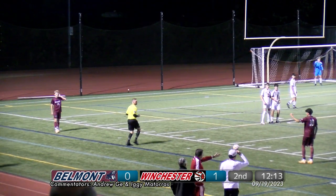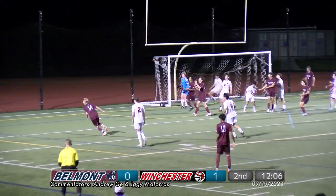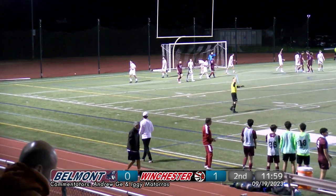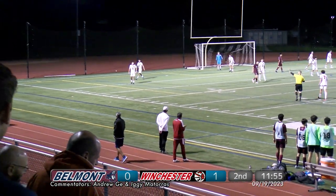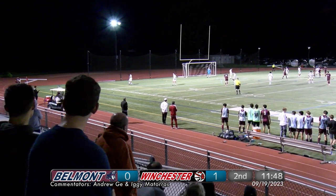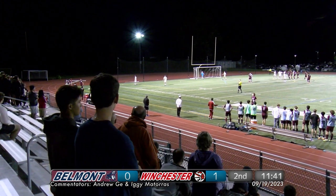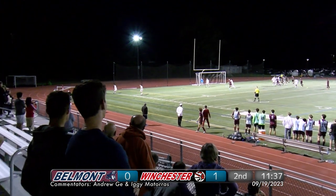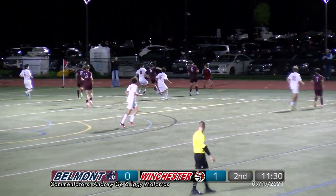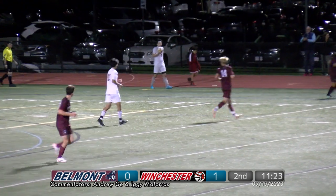Satchel Kenner on the free kick for Belmont. Sets it in. Takes it. Owen Feller. Oh, almost. Great work there from the Belmont lads. And now substitution right here. Lawrence, number 16, freshman, will sub off what looks to be Alex Cook. And good shift by Cook on the far side as a wing back. We'll play it in as a corner. And Winchester will have a throw in on the far side.